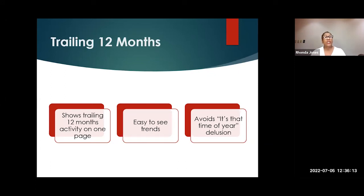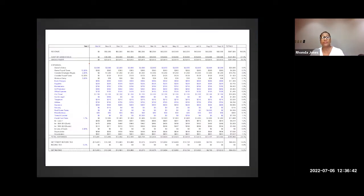So show trailing 12 months of activity on one page so you can see. If you have a whole year on one page, month to month, it's easy to see the trends, as opposed to just one total for the year. So you want to have 12 months of activity on one page, so it's easy to see. And it avoids that time-of-the-year delusion. So you want to just really look at the facts.